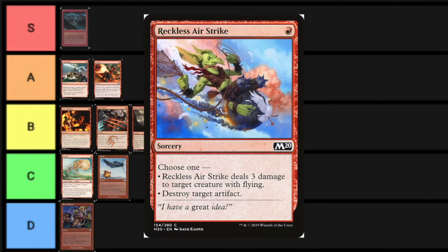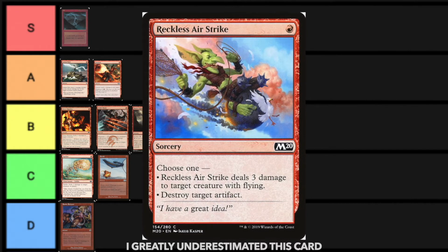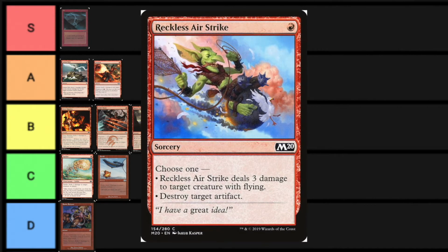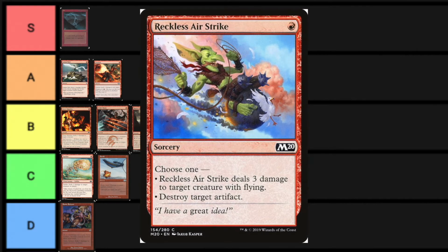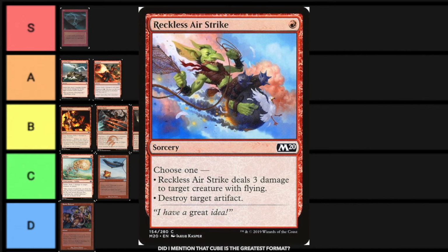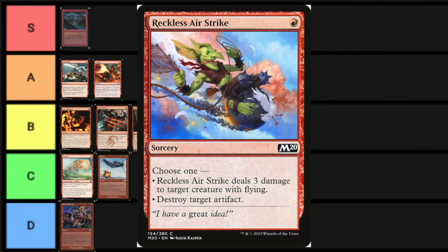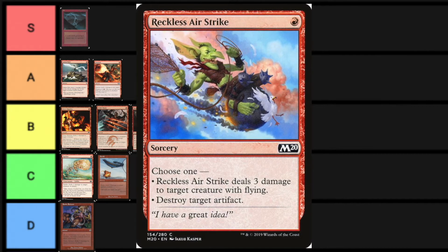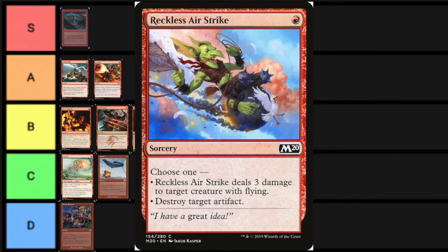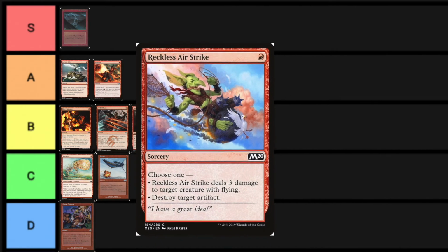Reckless Airstrike is good for the same reason that Fiery Impulse is good. It's very, very good at signaling synergies in your cube. So if your cube has a lot of artifacts and a lot of flyers, putting this card in signals that those things will be relevant to be killed by this card. And also it's good, like 1 mana to destroy an artifact, that's good. And then if you can also kill an annoying flyer, this card might even be relevant in EDH. Not good, overpowered in EDH because it's a sorcery, but it could be a 1 mana destroy a Soul Ring. That's not bad. I can't say I'd be unhappy to have this card in my hand.